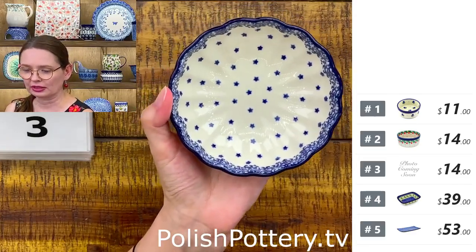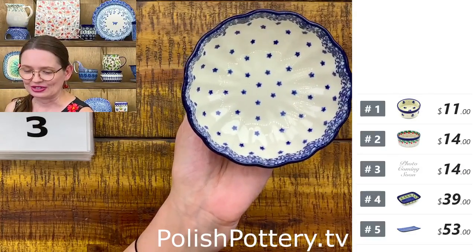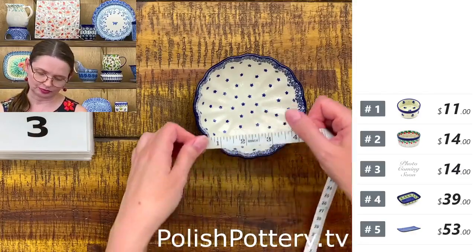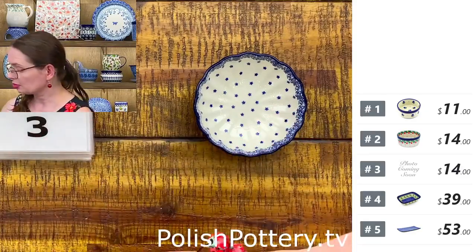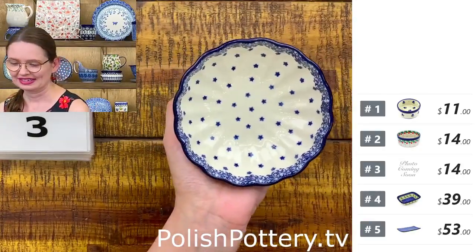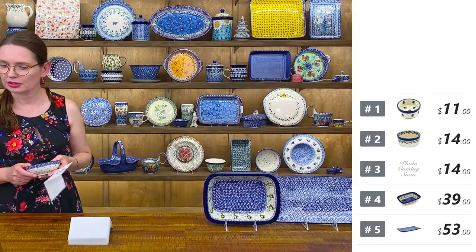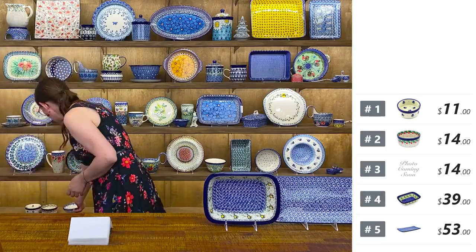So that is a 4 3/4 in diameter dessert bowl. The pattern is called Ocean Nights. 1 1/2 deep and 8 ounces. So 4 1/2 in diameter, sorry. 1 1/2 deep, 8 ounces brimful, a fantastic little fluted bowl or scalloped bowl for your desserts and maybe dips and sauces. So that's number three. It is $14 tonight. Regular price is $29. Number three goes back.